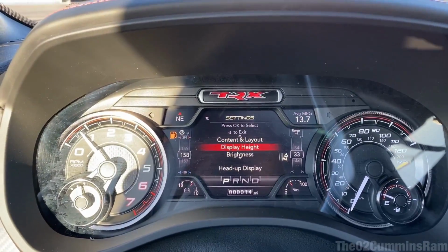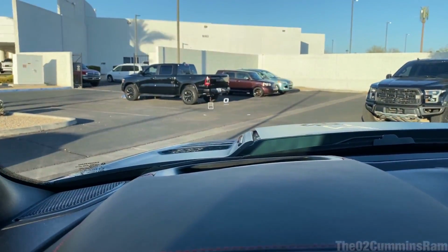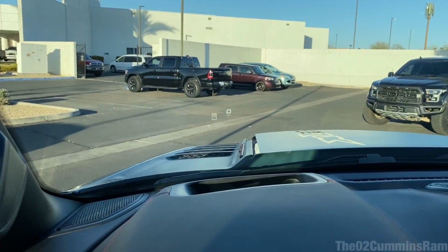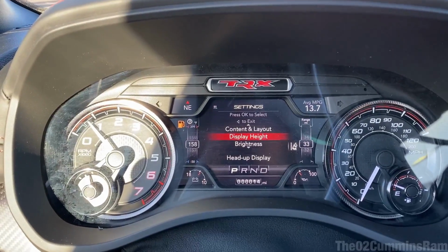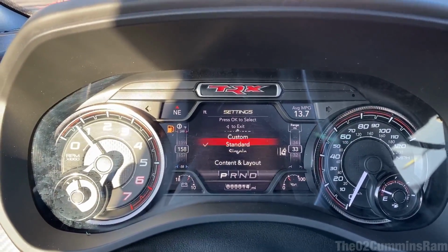And then display height, like I can barely even see it, and it's a 1 out of 10 scale. It's on 5, and look at that, I can barely see the thing. So we're gonna move this thing down because I'm a tall guy. I'm sitting right up here. So we're gonna go down to 1 on that. I mean, obviously that's something the other person can customize, but I feel like most people will need it moved down. Content display, you can do custom.